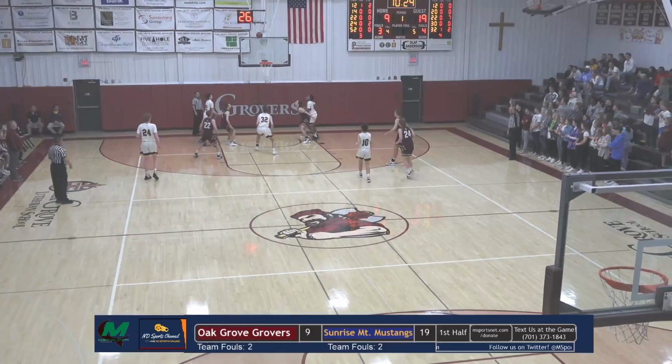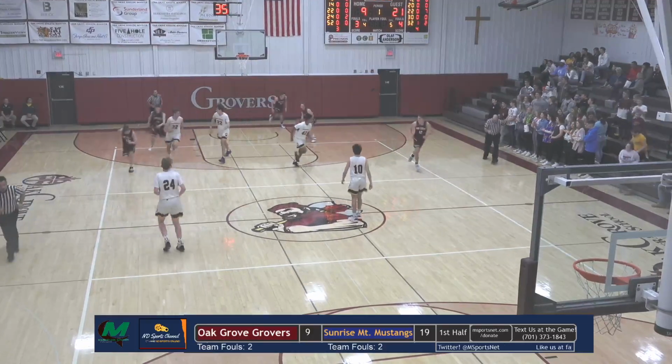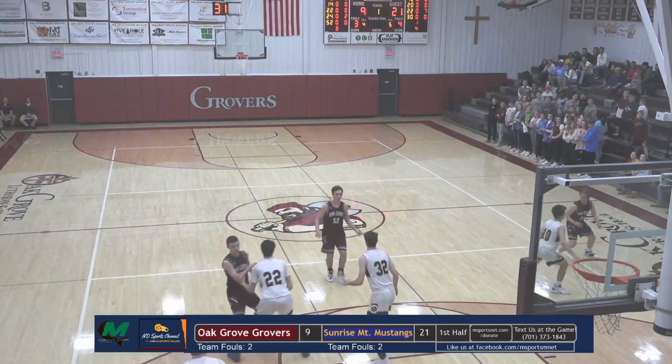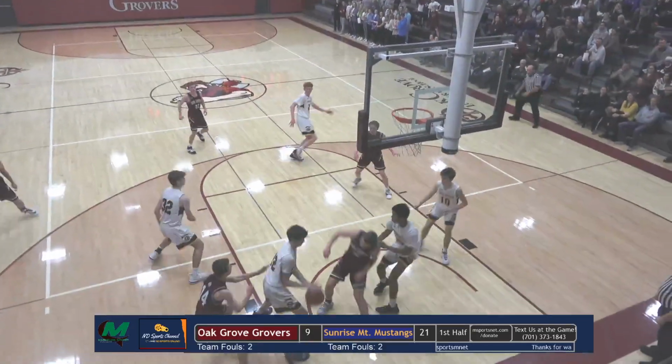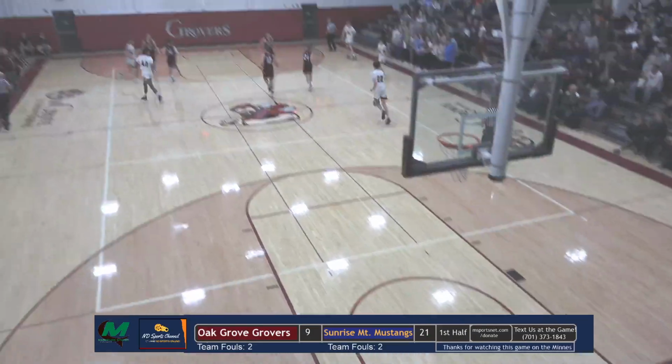Three on the way. Looks good out of his hand, but a little bit too strong. And then a rebound underneath, up and in. That is Jaden Brown with the basket. That shot was partially blocked there by, I believe that's Carter Giddens.